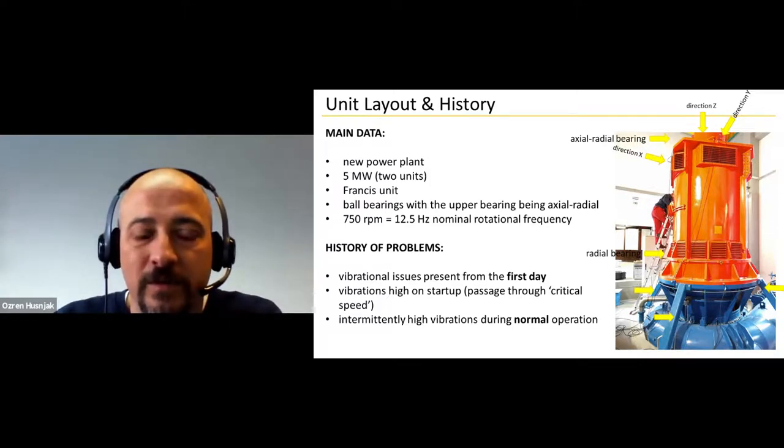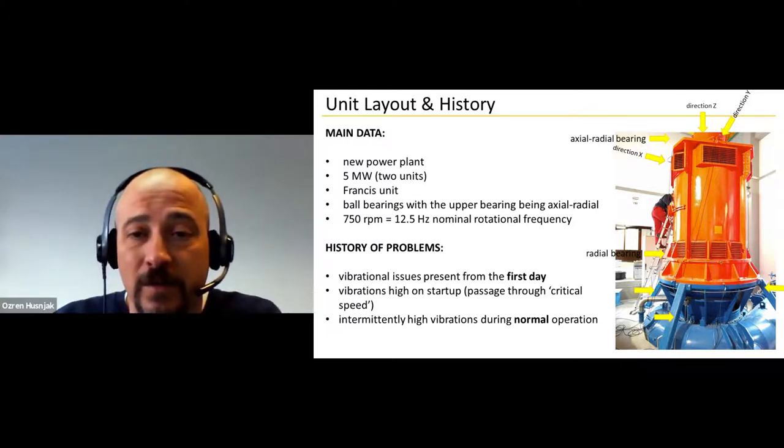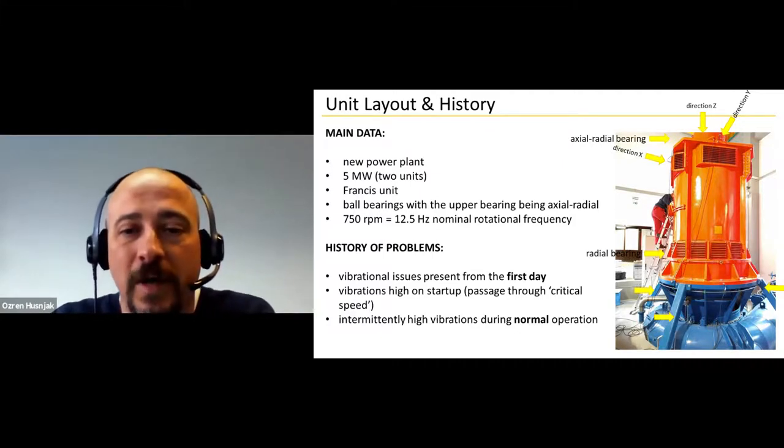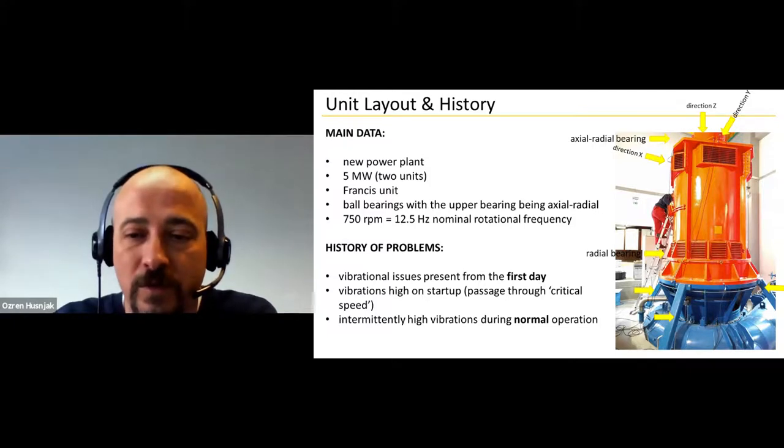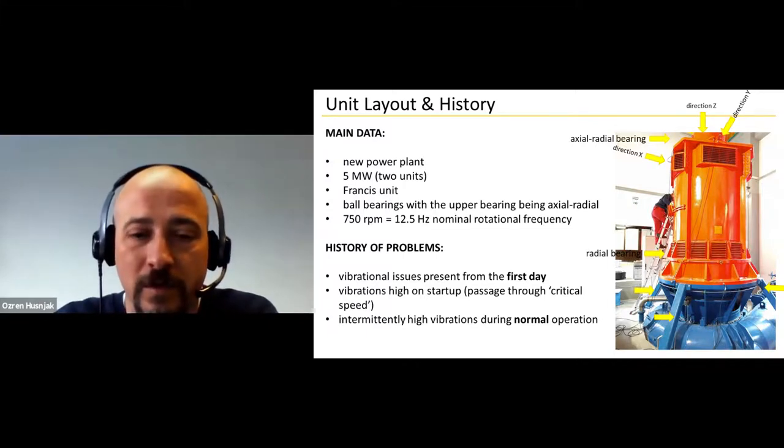When you would start the unit, it would behave as if it was going through critical speed. It was behaving more like a turbo than a hydro. And another thing which gave us headaches, and which gave the guys commissioning the unit headaches, was that the vibrations would come and go without obvious cause. In the end, we did manage to find out what this was, but they would come intermittently, just rise up, and then after half an hour, 1 hour, 3 hours, they would go down to normal values.